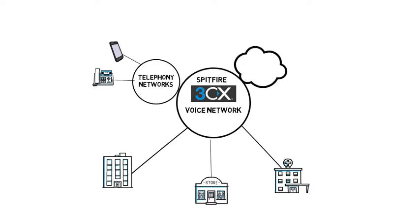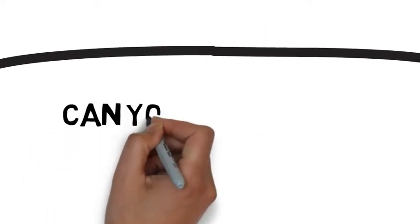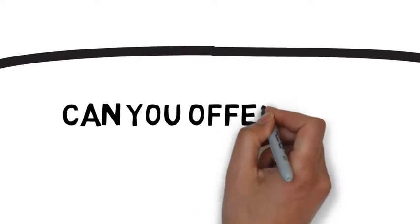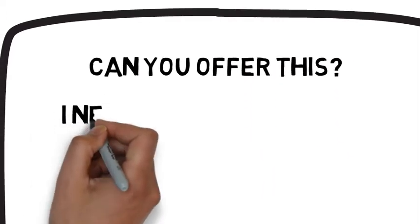You will, however, still need access to the internet for remote users, web meeting services, and 3CX updates, so we enable that as well. Now let's look at the available on-net features. Spitfire have been developing this platform for a number of years now, and in that time we have always tried to meet any additional requirements presented to us. For example, the launch of MiFID II compliance regulations in January 2018.